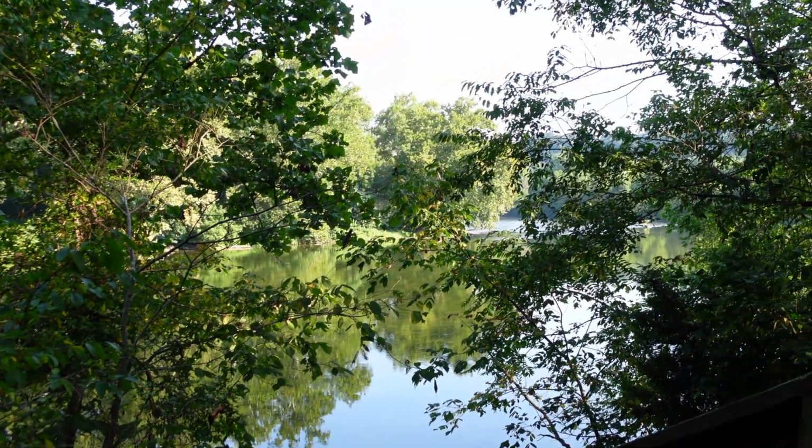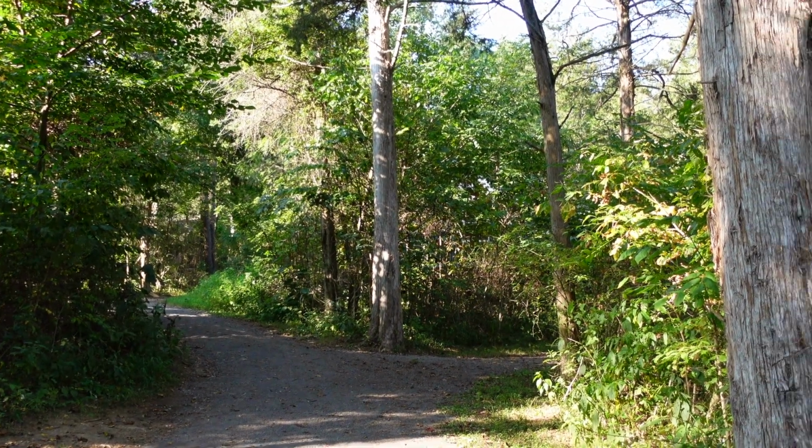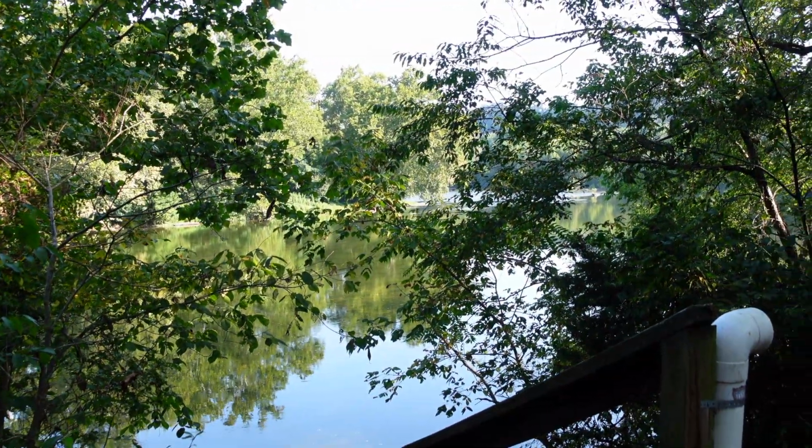So right here is the river, and just back over there is the yurts that I was just showing you. So, I mean, you would have full access to the river if you camp down here.